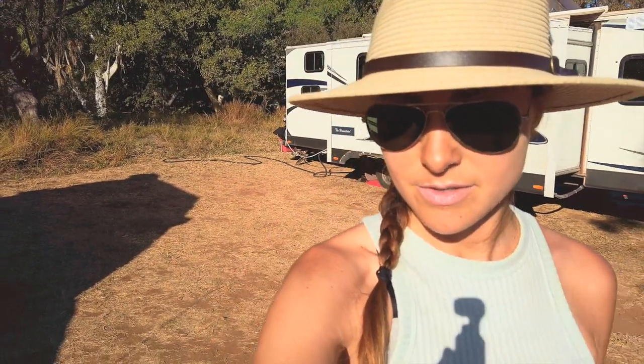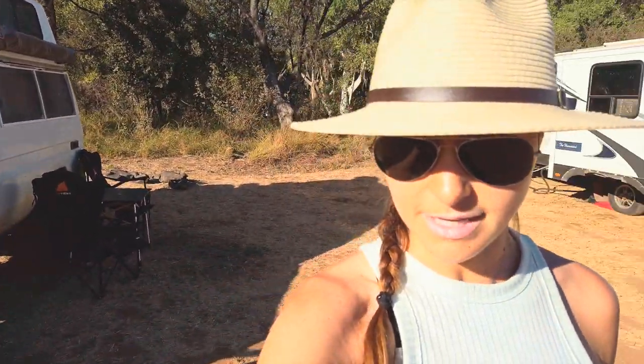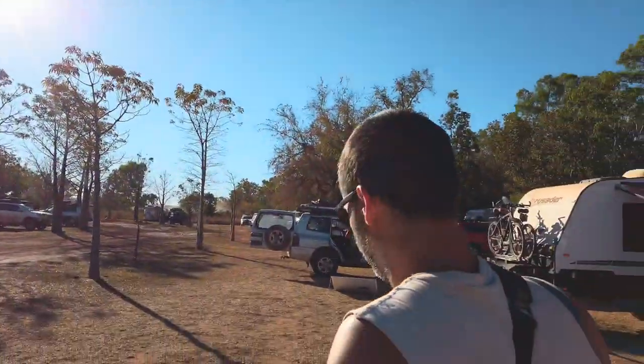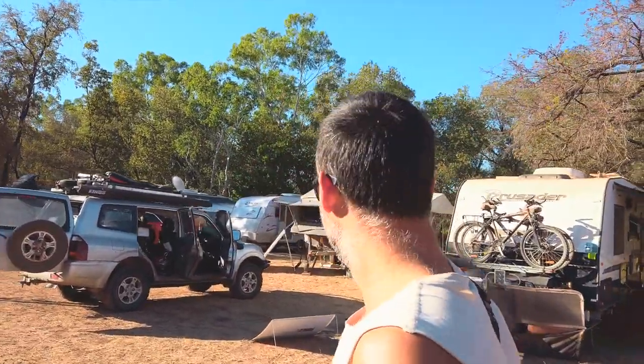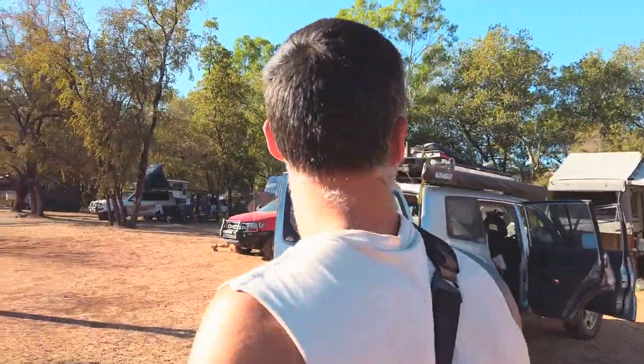Well, we have settled into our campsite here at El Questro. Got a nice spot beside all of the other caravans. And now we're heading on our first hike. Where are we going, Max? We are going to Saddleback Ridge Lookout. You can either get there via car or you can get there via walking. We've chosen to walk there. It's about 3 kilometers up, 3 kilometers down. I think if you were to drive there, it's almost the same amount of time. So a little bit of afternoon exercise for us.